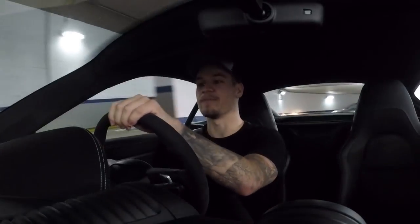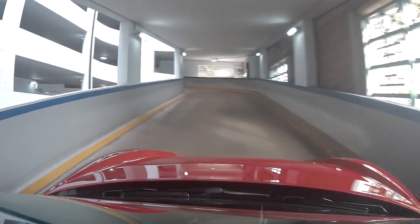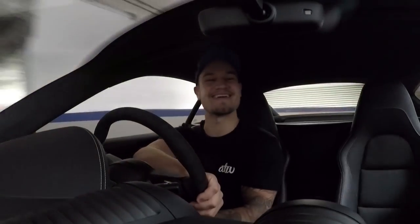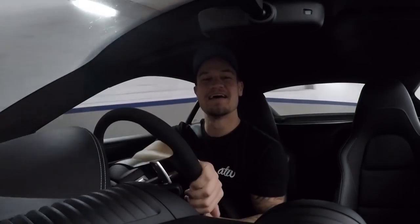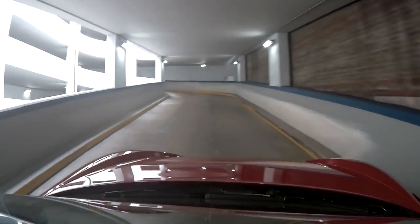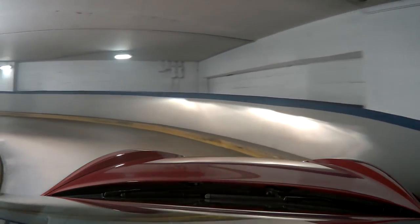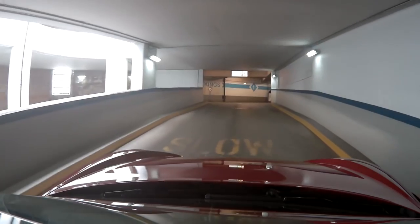Okay, it's opening up a little bit now. But this is exactly what I kind of don't want in a daily. I want to be able to pop to the shops and not have to worry about, am I going to curb a wheel? Because if I am, can I afford to get it refurbished? Oh, I'm sweating. My palms are sweating. Come on. And I'm pretty sure this car's doing it all in second gear at 7 miles an hour.